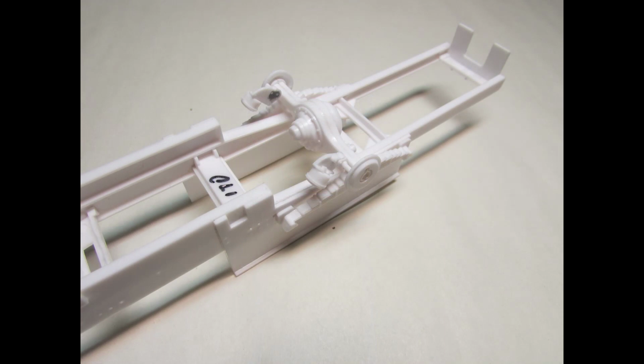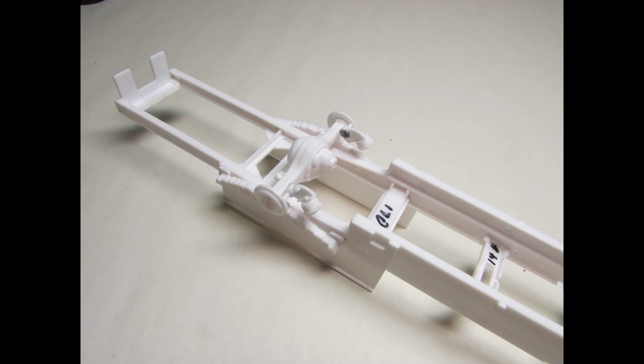Finally, glue the air chambers to the air brake brackets, then the brackets to the backing plates, and the backing plates to the axle. Now the directions would have you first use the metal axle and the wheels and install those, but I'm going to paint the frame before I do that.